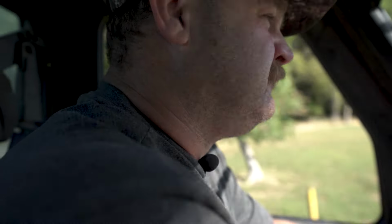Trying to keep the dust down because it is dusty up here. They said it's been drier than it's been in 80 years, I think I heard at one time. So yeah, it's a little dusty.